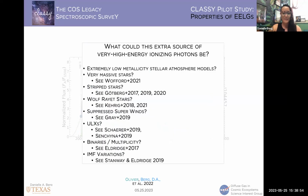So we still don't know exactly what this black body component could be. We don't want to constrain it too much. We wanted to throw this out to the community and say, what could it be? Do we need new low metallicity stellar atmospheric models, more massive stars, stripped binaries, ultra luminous X-ray sources? Lots of exciting things to look at that we're still interested in exploring.